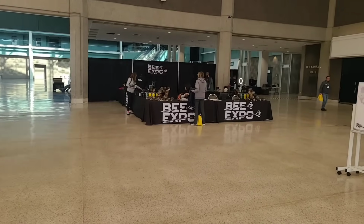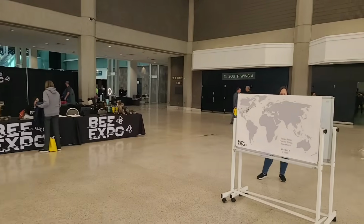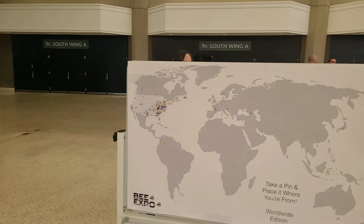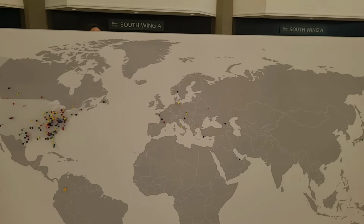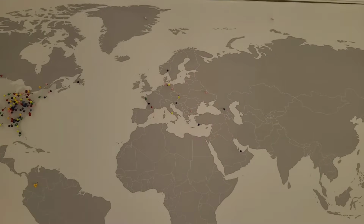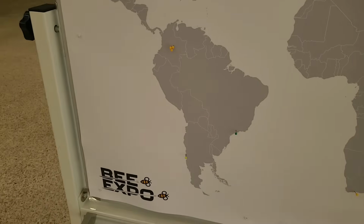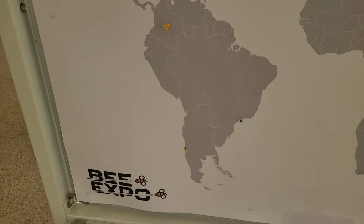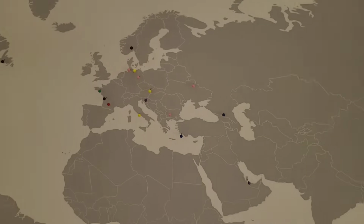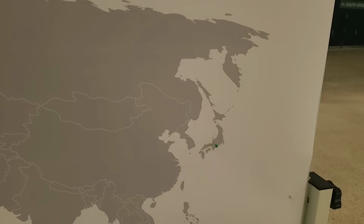Okay, we're here in the foyer area just to kind of give you an idea of some of the places on the map. There's people from as far away as Brazil and Argentina, and several pins in Europe. Looks like there's one from Japan.